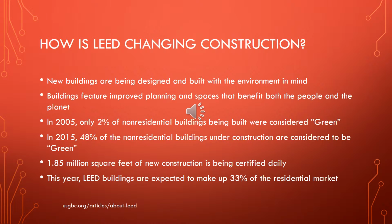LEED is changing construction. New buildings are being designed and built with the environment in mind. New buildings feature improved planning and include spaces that benefit both the people and the planet. In 2005, only 2% of non-residential buildings built were considered green. In 2015, 48% of the non-residential buildings under construction are considered to be green.